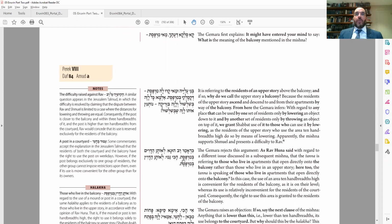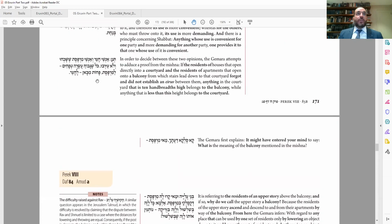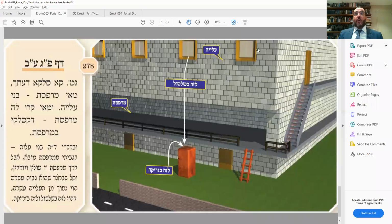Rav Huna said a statement about the next part of the Mishnah. We're going to see it in a minute, but we're applying that also to this part of the Mishnah. And his point is when the Mishnah says Bnei HaMirpeset, Anshe HaMirpeset, it's not talking about the people that live up here on the third floor, but rather the people that live right at this level, at the level of the balcony. And so for them, this is not going down.